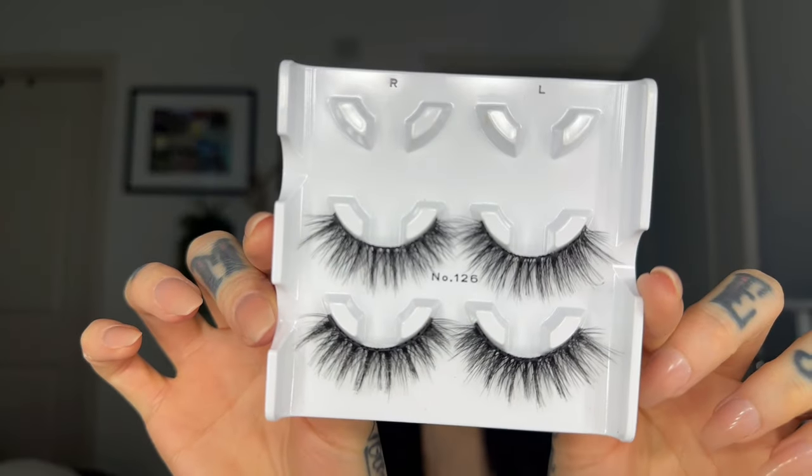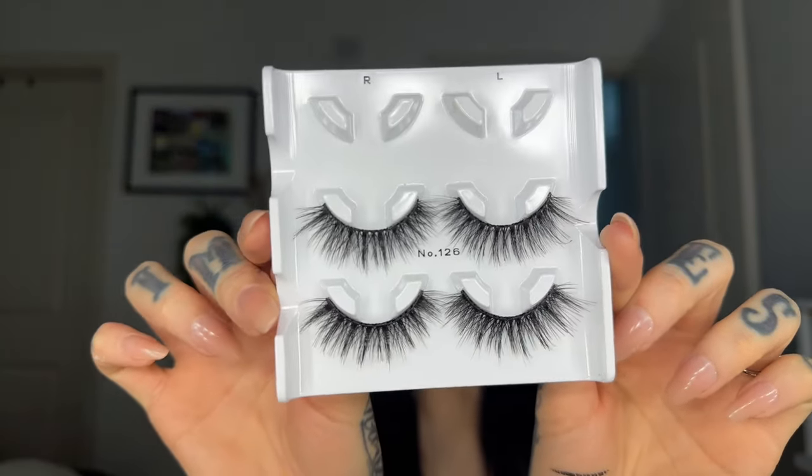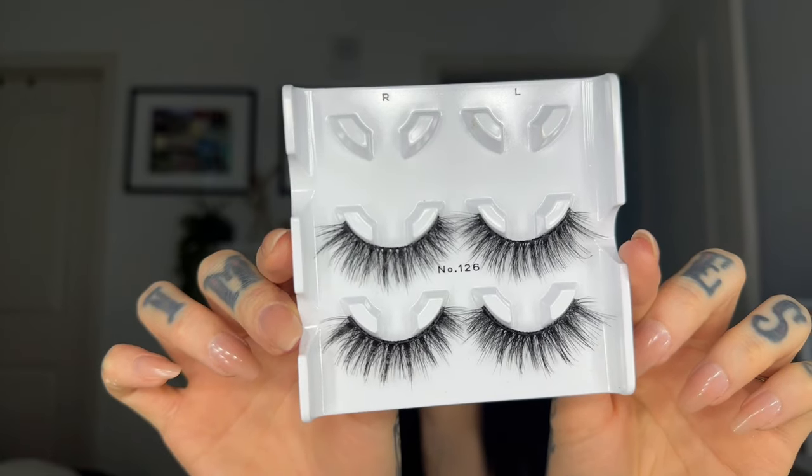And mind you, I wear falsies every day. So top mascara, I don't go too crazy with it because we're really just trying to get that color. These are the Eyelure number 126 lashes. These are probably my favorite drugstore lashes that I've found. I am very particular on my lashes and what type of shape I like. It has to be a cat eye shape. We can't do the open eye because, again, I already have round eyes. We're not trying to accentuate the roundness.